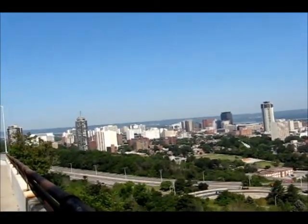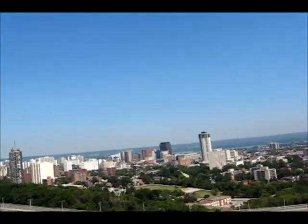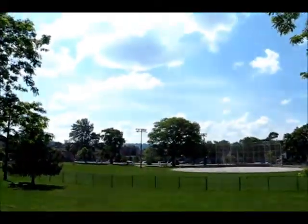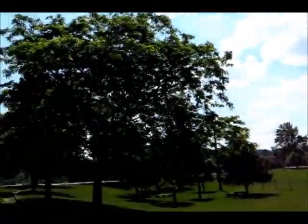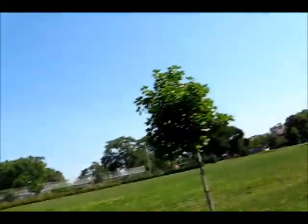Okay, so I'm gonna head back up the trail a little bit to where I parked my car, and I'm going to check out the area. Okay, now we're in the actual downtown area. Well, technically just a little bit to the west of it.